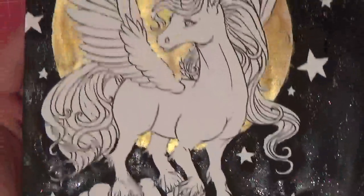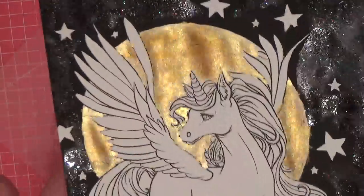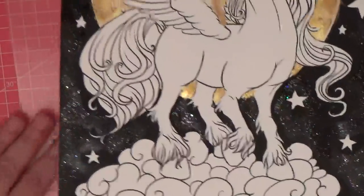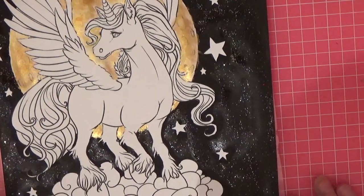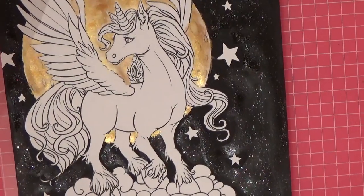Okay, so if I carefully bring it round, I know it's still wet, but can you see? So we've got the moon, and then we've got all those, like, it looks like stars, doesn't it, on that black background. Perfect for a unicorn. So I'm going to let all that dry, and then we will come back and see what other paints, what other colours I can use. Alright, I'll see you in a second.